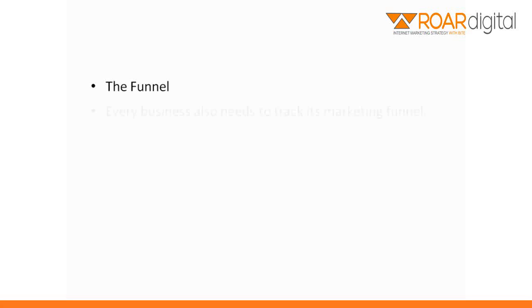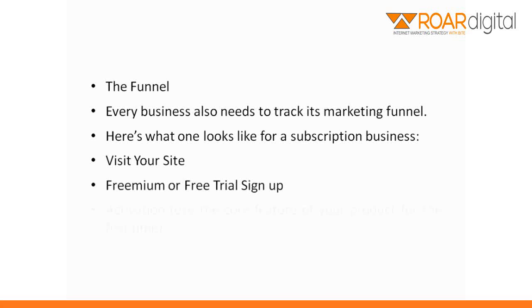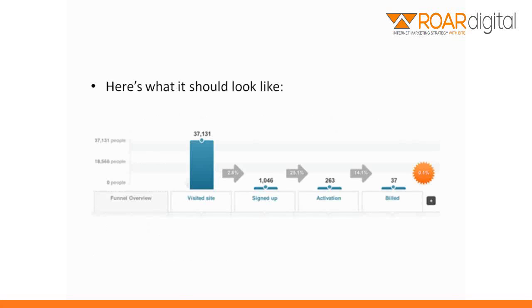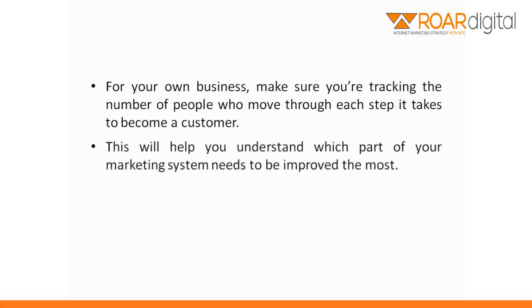The funnel. Every business also needs to track its marketing funnel. Here's what one looks like for a subscription business. Visit your site, freemium or free trial sign up, activation, use the core feature of your product for the first time, and upgrade to paid plan. Here's what it should look like. For your own business, make sure you're tracking the number of people who move through each step it takes to become a customer. This will help you understand which part of your marketing system needs to be improved the most.